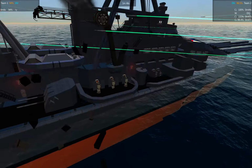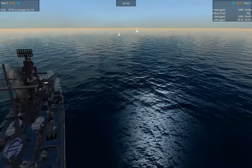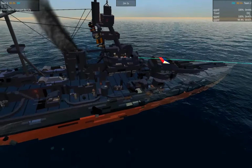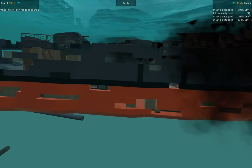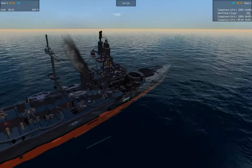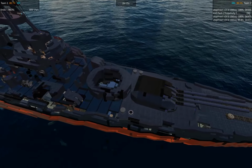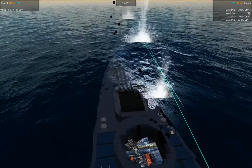Okay, so let's switch sides and see what kind of damage is being done to the other side in the air. This is some significant damage. There is quite a lot of penetrating power from those small rounds. And I think that the perforation of the underwater compartments was quite significant. I think this was the biggest blow: the super firing turret has been destroyed.